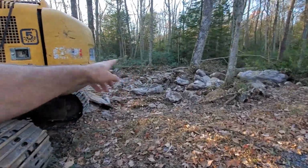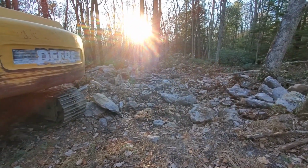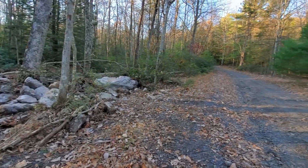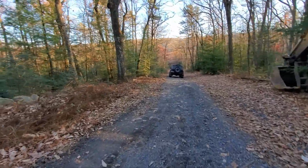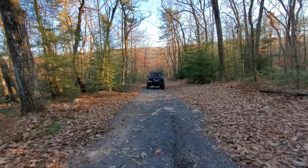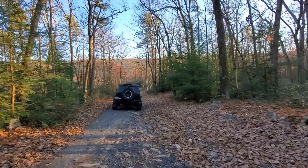But you can see they're doing stuff in here where they're digging areas out. So whether they're prospecting for something, I'm not sure. But you can see all along through here, it's all dug through, dug out. So just ahead a little bit, there's a fence up here, so we're gonna continue on, see what else we find.